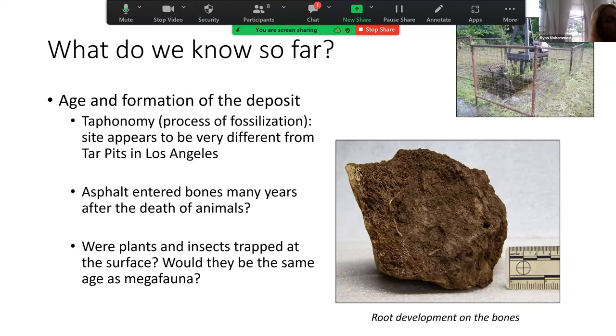And we've also been really interested in the process of fossilization. It appears very different than the tar pits in Los Angeles. In particular, the animals probably didn't die in asphalt. Rather, the animals died many years earlier, and by chance, asphalt came into the sediments. And one clue to that is that the bone itself is very brittle. And you can also see even root development on the bones. So there's been soil formation occurring around the bones itself.